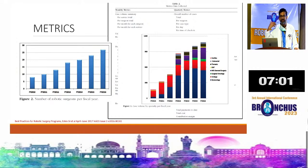So this is how a good robotic program works. For you to be a good thoracic robotic surgeon, you need the support of your colleagues as well. It's basically teamwork. You just can't take the load alone, when a surgical oncologist or a gynecologist is also using the robot. You basically need to join hands with your colleagues to take the program forward.